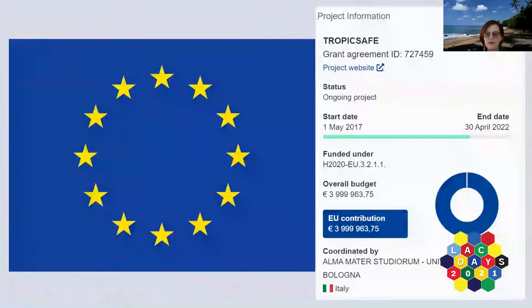This is a project associated with Horizon 2020. It started in 2017 and it should have finished this year, but due to the COVID situation, it was just recently prolonged for another year. The overall budget of this project is about 4 million euros.